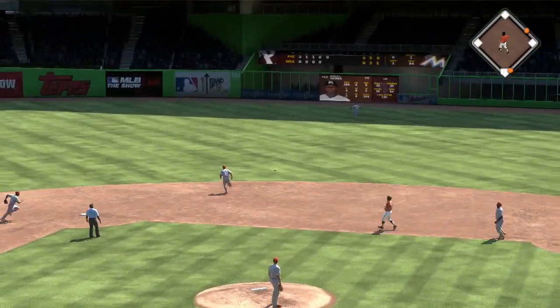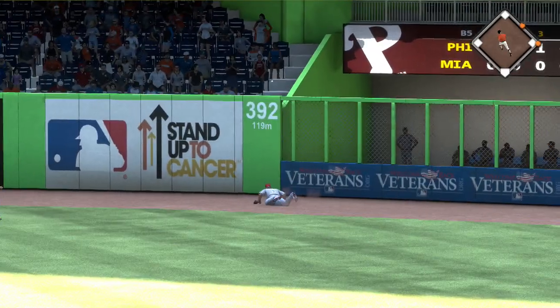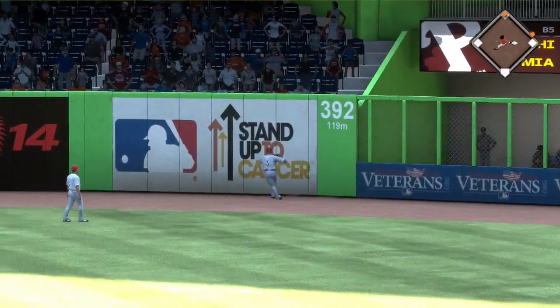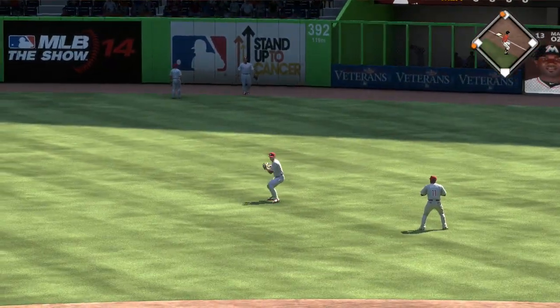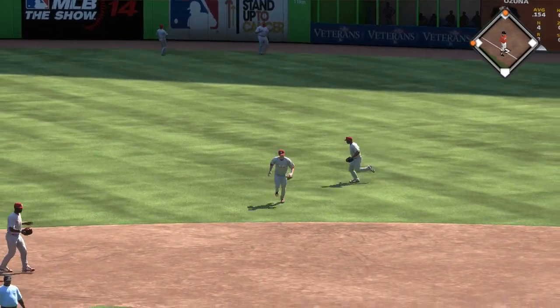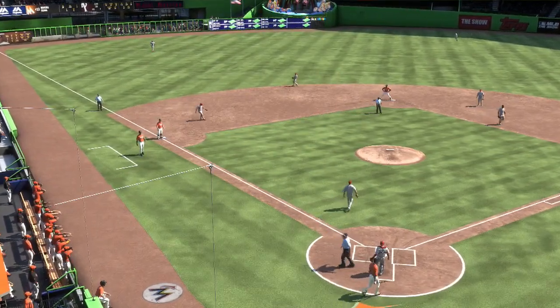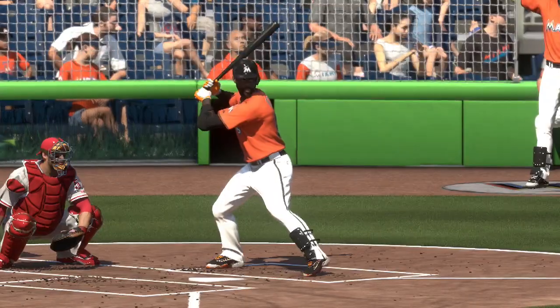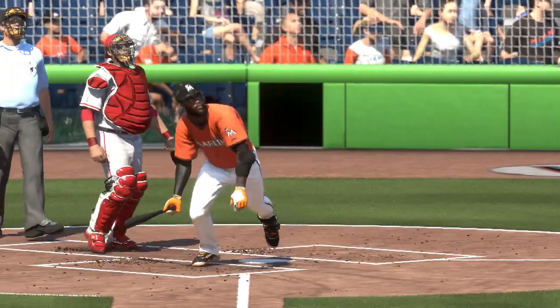And good contact there as this is hit high and deep to right center. And a dive, but he can't pull it in out in right center. Well, anybody who calls this place home will tell you this is not a home run hitting park, but it will give up its share of doubles. And this one moves runners to second and third now as they're looking to cash in.